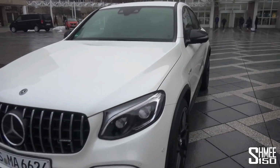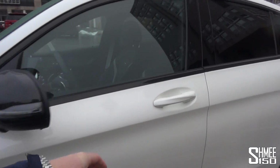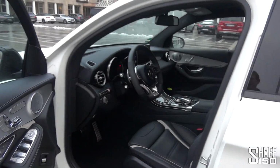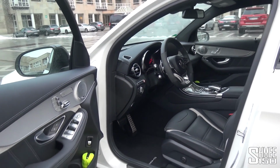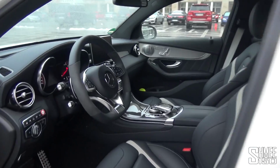Let's come around and just open the door and have a little glance at the interior, because this is really very nice. It's the top level trim, of course, and this is a very highly optioned car of the GLC or of the C-Class.